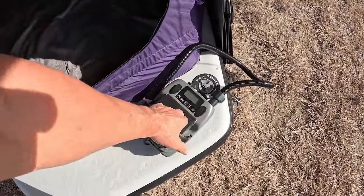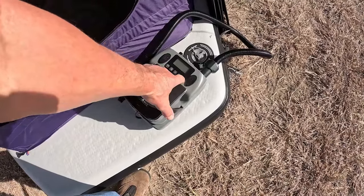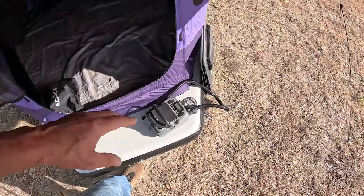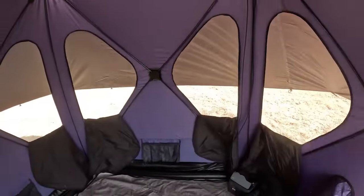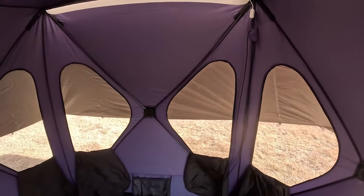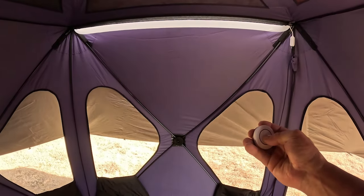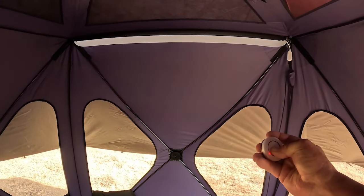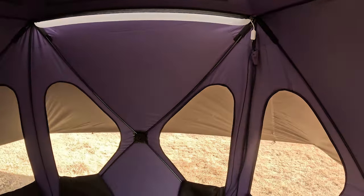I said I thought this had a battery built in, and it does. It is equipped with a battery. I charged it up last night just to confirm that yeah, there is a battery. I have the lights operational. It's cool, we got the remote. If you long press, you can change the brightness. And that's got a magnet on it, so you can stick it right there by the door.